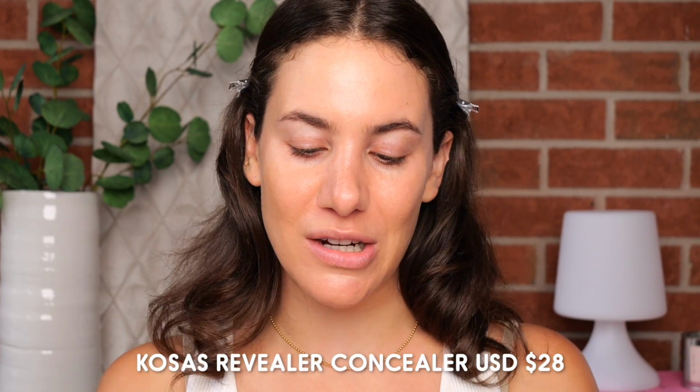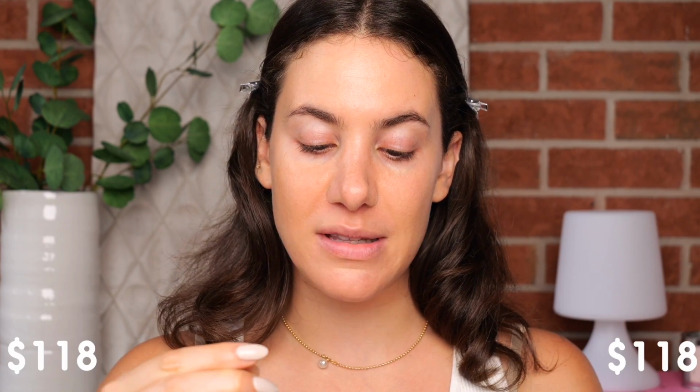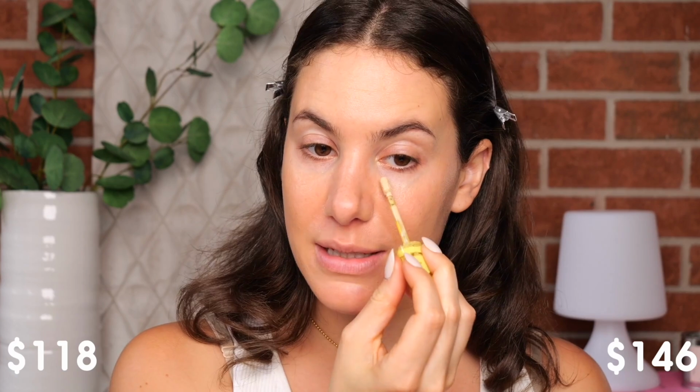So for concealer, Haley used the Kosas Revealer Concealer. This is also one of my personal favorite concealers. She mentioned that she really likes this one because it's hydrating and gives a nice glow underneath the eyes, which is exactly why I like this. I'm actually going to redo that application because that's not how she applied it.